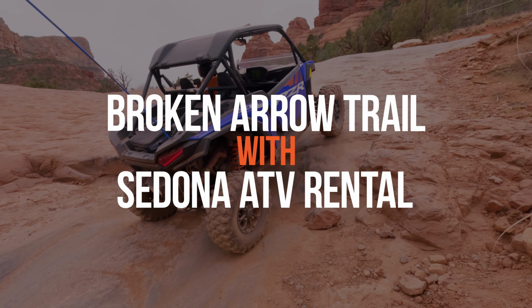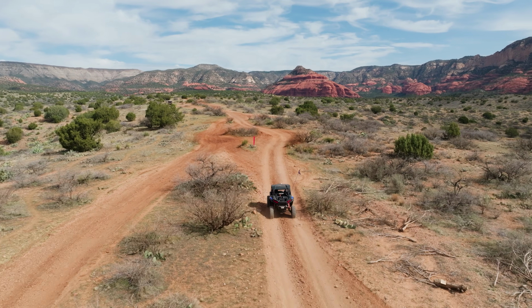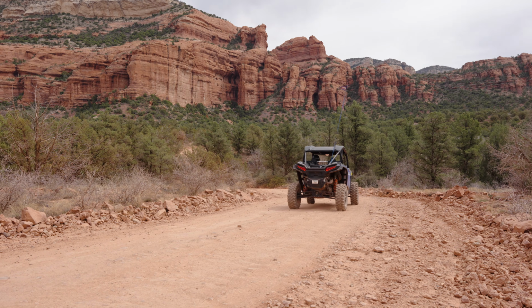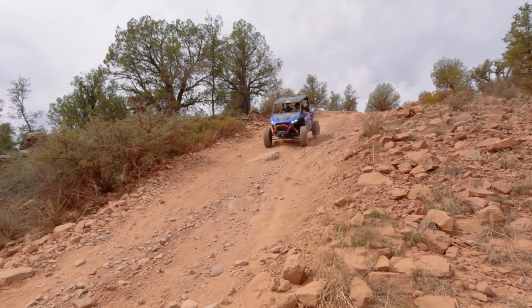In our last video, we took the RZR that we rented from Sedona ATV Rentals and we ran the Outlaw and Diamondback Gulch Trail. These are much more beginner-friendly trails, and if you haven't seen the video yet, you can see it by clicking in the upper corner.